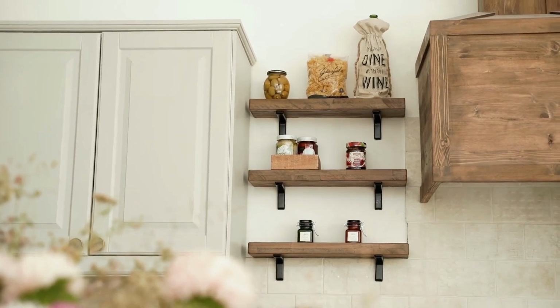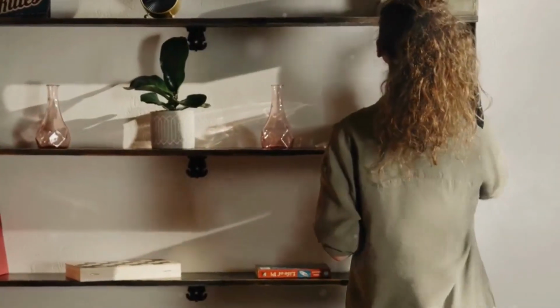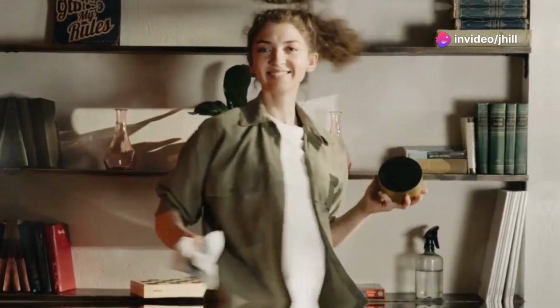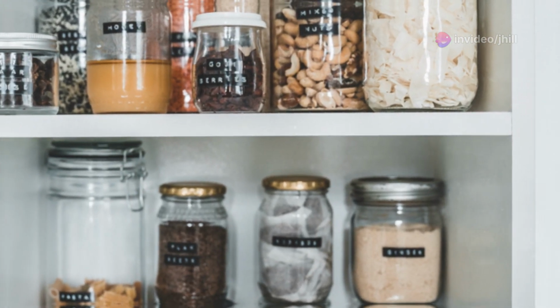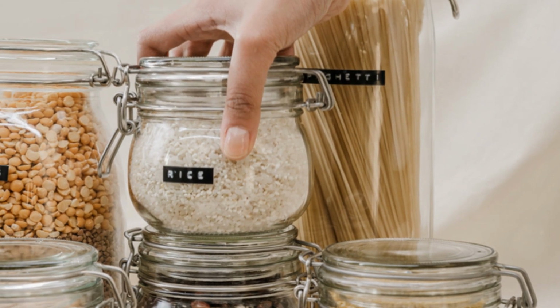DIY shelving. Create your own shelves with wood planks and brackets, which are often cheaper than pre-made shelves. Plus, you can customize them to fit your space perfectly. Label everything. Use a label maker or print your own labels to keep everything in its place. Labels help everyone in the household know where items belong, reducing clutter.